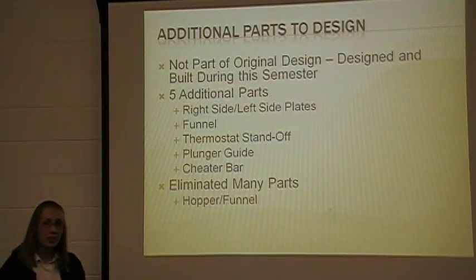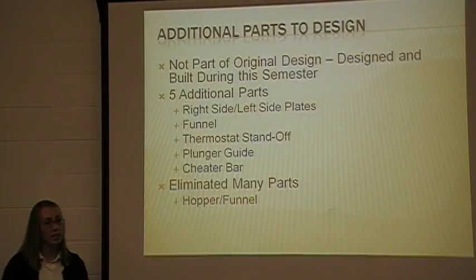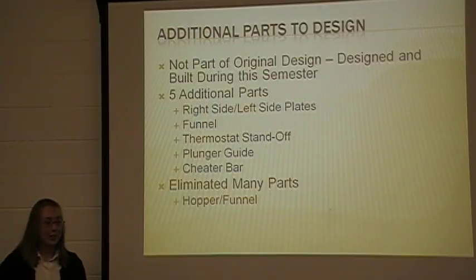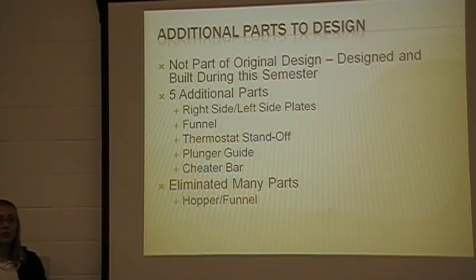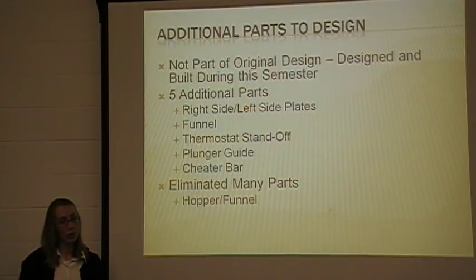These are the additional parts to the design that we added. Listed here: the right side and left side plate, as we distinguished between the two when we added the cabin system; the funnel, as Tristan Will mentioned in his part of the presentation; a thermostat standoff; a plunger guide; and a cheetah bar. Earlier we had a full lever, so we didn't want 2 parts. We decided to cut the lever in half and add a cheetah bar. And also the plunger guide, it was really quite interesting. We added the plunger, and as we brought it up out of the barrel, it was really wobbly. So we needed a bigger guide so that it would stay aligned as it was worked.